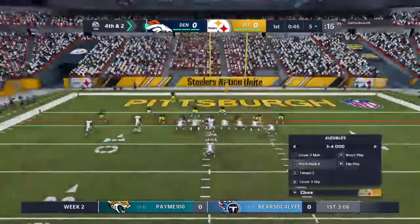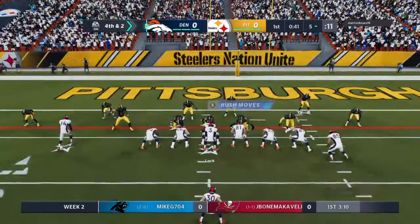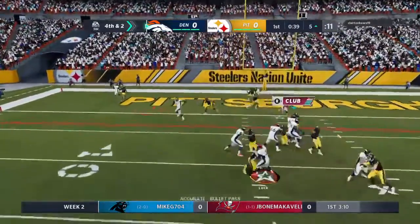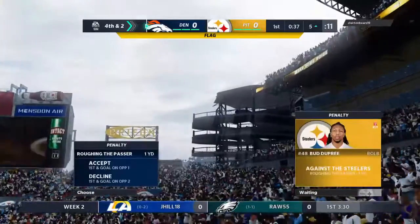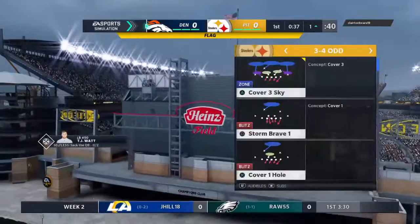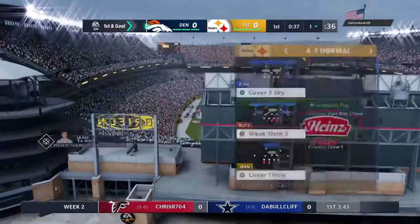And on their first drive, the offense staying out there. They're going to go for it on 4th. They'll go for it. It's Locke. The quick slant caught. And he won't have the touchdown, but he will have the first down as he's tackled at the 2. Well, this crowd does not like that call.